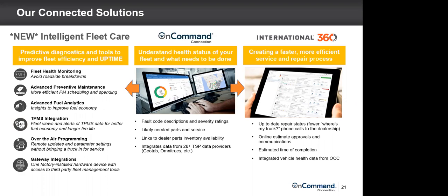TPMS integration. Our new TPMS system is fully integrated into the dashboard of the vehicle where the driver can see it and reports in on OnCommand Connection. So having an alert, again, potentially an event-driven email come to you, calling out that I am at low or critical low tire pressure, and being able to click something and see all the pressures and all the temperatures across the tires on the vehicle, whether you've got super singles or running traditional tandems, having that visible to you to save you that cost of the breakdown of the tire.